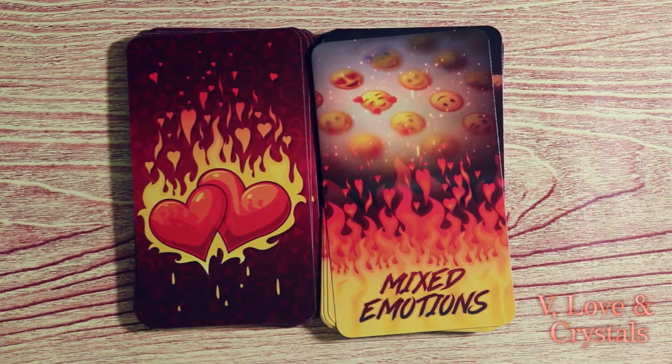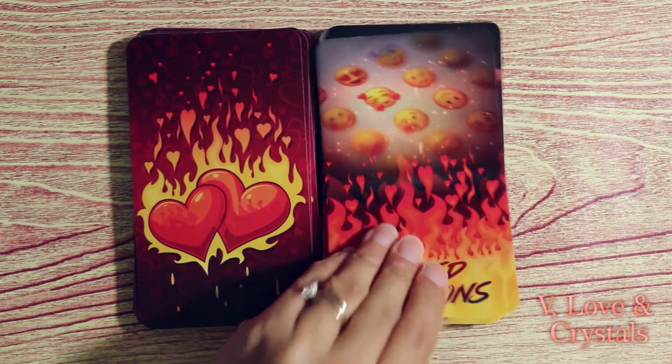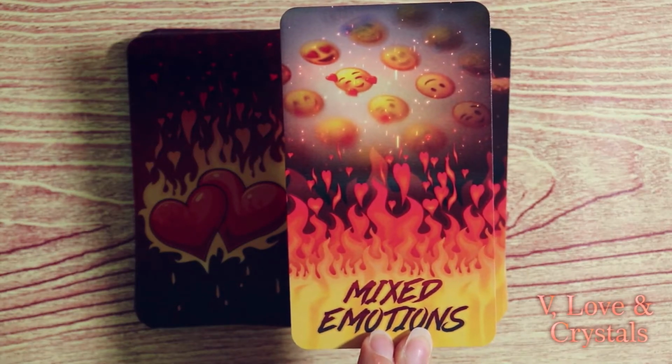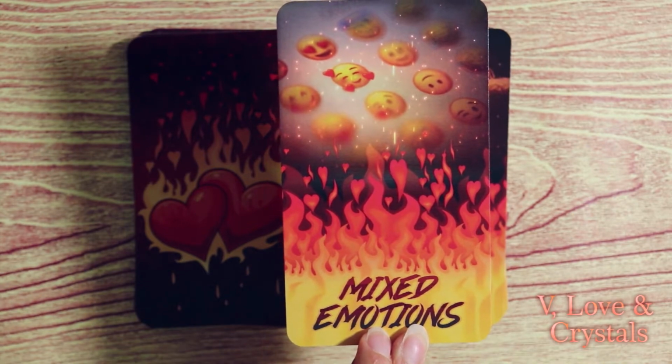Feeling good, but feeling scared at the same time. Wanting to go far with their person, but then feeling like, wait a minute, I don't want to go too fast. I don't want to go to the altar now. I love you, but I'm scared. However this can pertain to your reading, it depends on what's coming up.